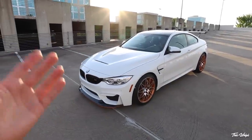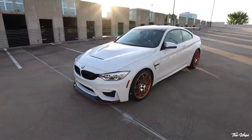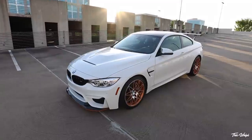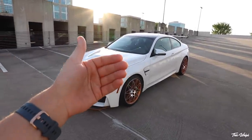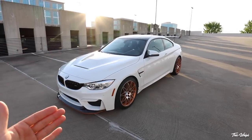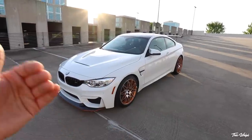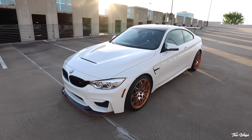We think that the previous owner who traded this into the dealership, and no, we don't know this, but this is really the only reason that I can come up with. We think that the owner probably was a bigger guy. And with those GTS cages in the back, they actually limit the amount of reclining room with a lot of seats. So if you're a bigger guy, sometimes those cages aren't really the most ideal thing. We think that maybe he just took it out and sold it because he didn't want it, something like that.